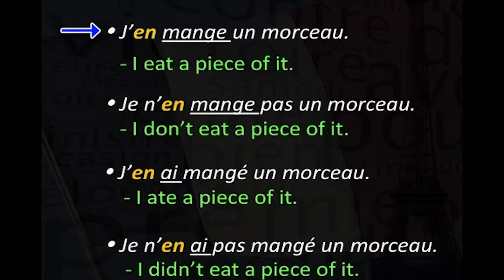If the sentence is in the negative form, en and the verb will be placed between the negative word pair. Je n'en mange pas un morceau. I don't eat a piece of it. If the sentence is in a compound tense, such as the compound past tense, then the pronoun en precedes the auxiliary verb. J'en ai mangé un morceau. I ate a piece of it.